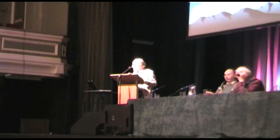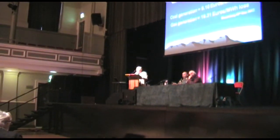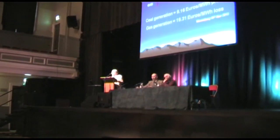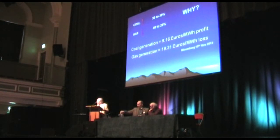Now, how do these gas turbine plants work? Well, before I go on to that, this came out just this week, and you might ask the question, why has the balance shifted from nuclear and coal and gas to coal? The answer is quite simply contained in this. This is data from Bloomberg's magazine last week. In Germany, coal has gone up from 30 to 39%, and gas has gone down from 40 to 28%.